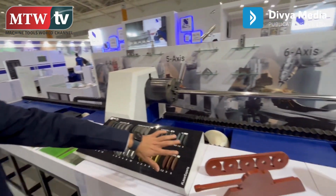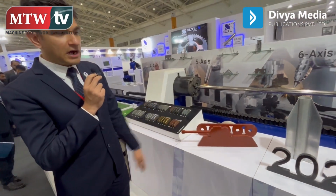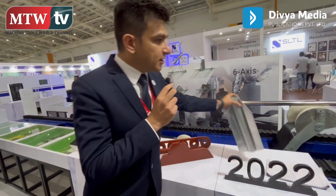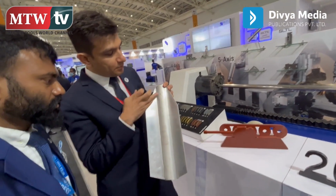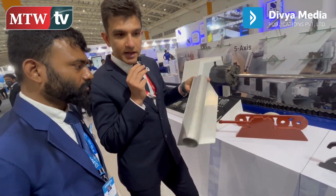Also, we have done some armored steel cutting as well. This is just a demonstration of armored steel, for understanding's sake, and we have also done some laser welding on aluminum. This is completely done with laser welding. This is aluminum laser welding.